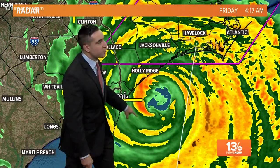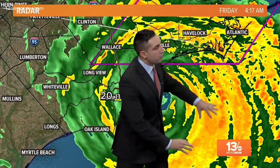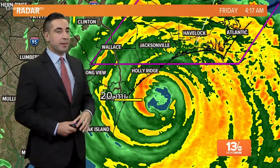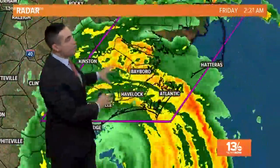And you'll find the gustiest winds in this area here. So Holly Ridge over towards Wilmington. And on this side of the storm, the northeast quadrant is pulling all of that water up and over the low-lying areas, which is why we've been talking about that storm surge. And also, of course, the very heavy rain that's just pivoting up and over the coastal areas.